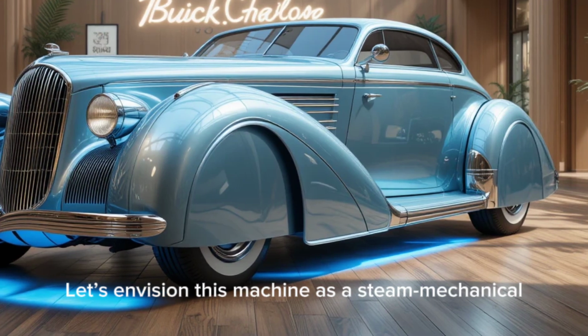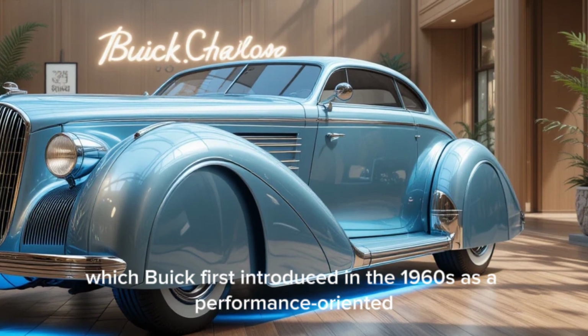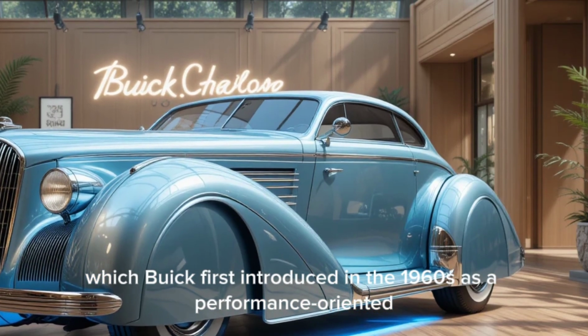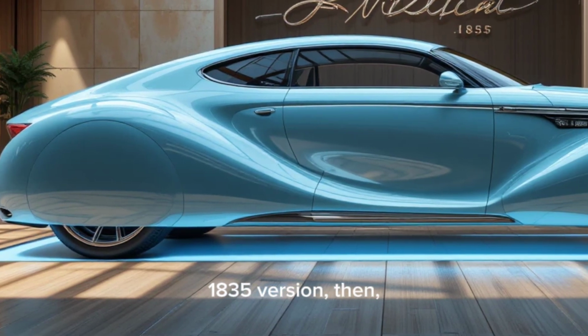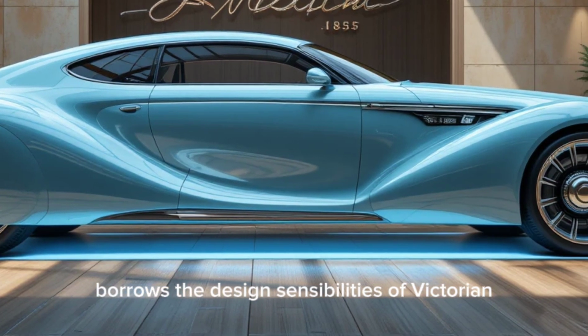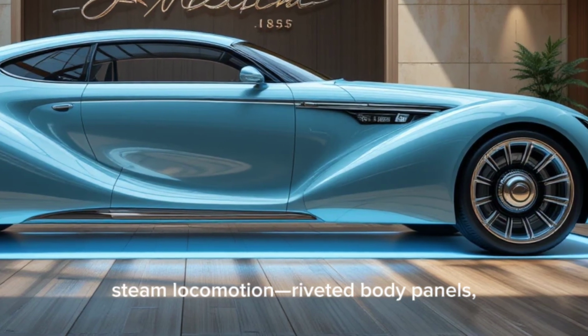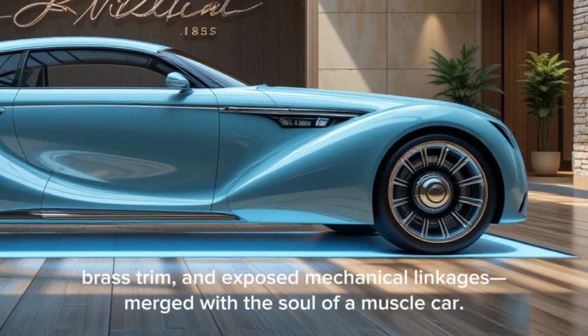Let's envision this machine as a steam hybrid inspired by the Wildcat nameplate, which Buick first introduced in the 1960s as a performance full-size coupe powered by V8s. Our fictional 1835 version then borrows the design sensibilities of Victorian steam locomotion: riveted body panels, brass trim, and exposed mechanical linkage merged with the soul of a muscle car.